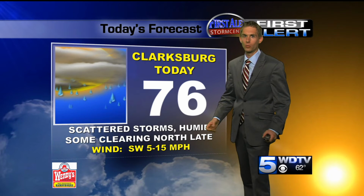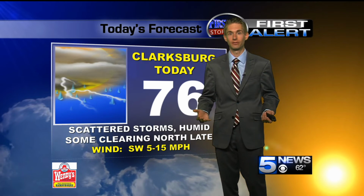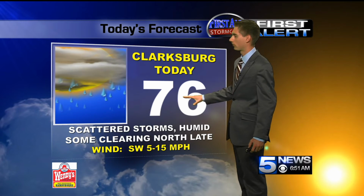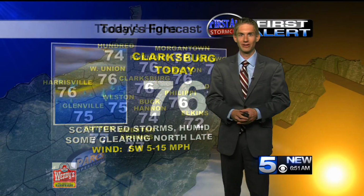After the early morning fog, we'll see mostly cloudy skies for today. Scattered showers and storms will develop towards the midday and early afternoon hours, and they could lead to some flash flooding in spots. I'll talk more about that in just a second here, but due to the extra cloud cover, only mid-70s for the high today. It's going to be humid as well. And if you live north of US 50, you could see some clearing very late in the day.